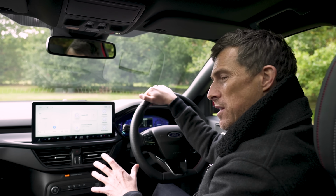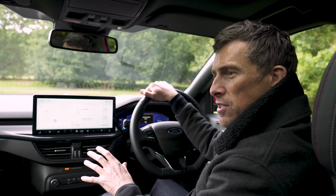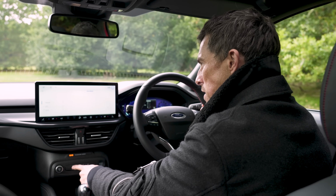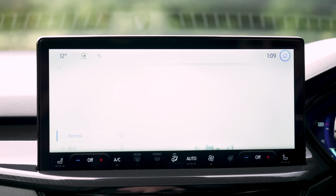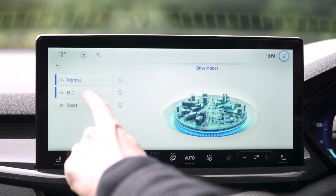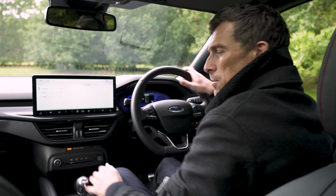Not only is the driving mode select button in a slightly tricky place, you have to look all the way down there to press it, but you can't actually cycle through the modes by pressing the button. You have to then go onto the screen to select which mode you want. Two presses and a complete path.